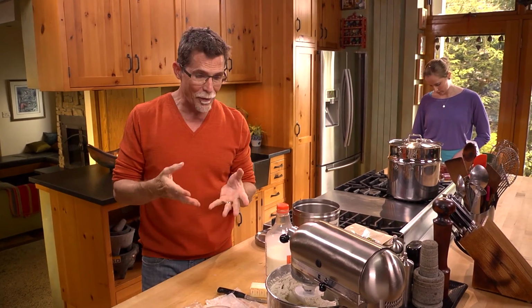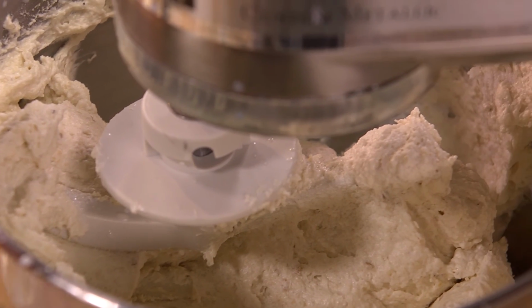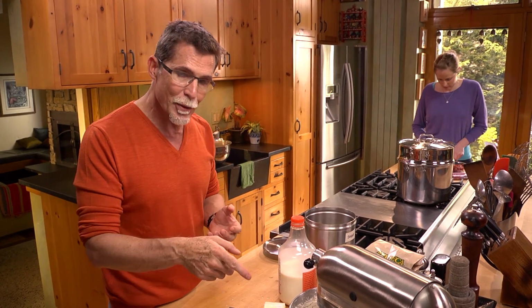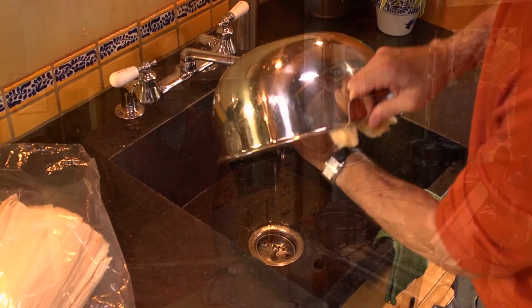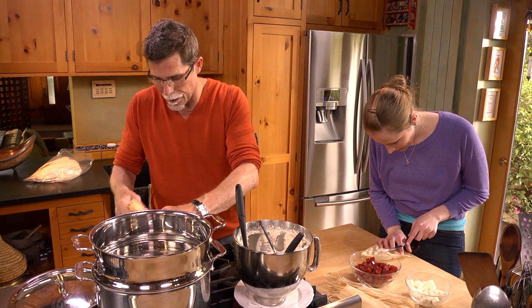See how light and fluffy that is? Well, it would even be lighter and fluffier and produce even tenderer tamales if you just refrigerate the batter for about an hour and then rebeat it, adding an additional half cup of milk. Drain the corn husks that are soft and pliable now.